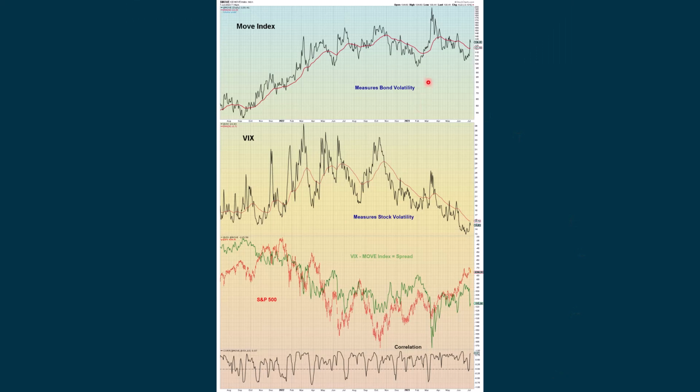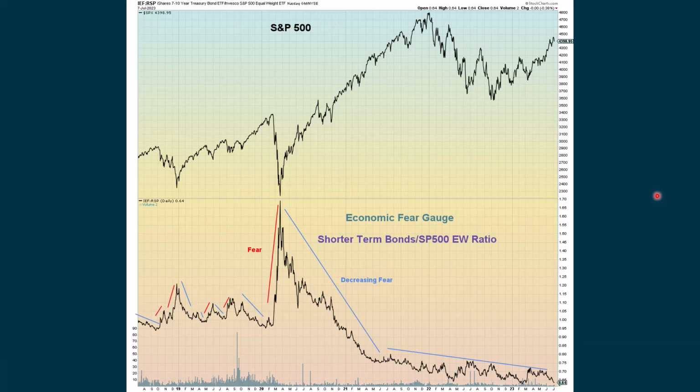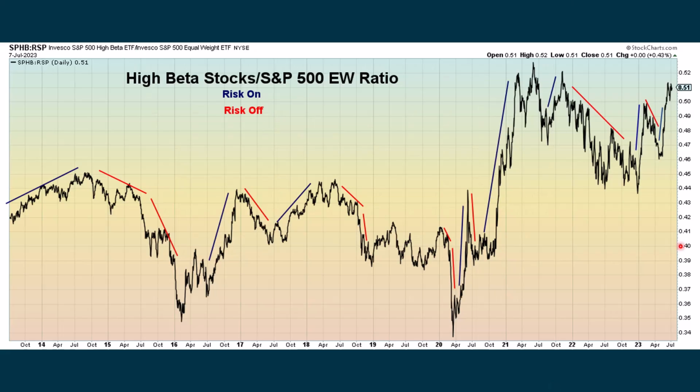Then looking at the MOVE index, which measures the volatility of bonds, that has really spiked up. We saw a little bit of a move up with the VIX, and then down at the bottom, we can see where the correlation is pretty strong between the two. This fear gauge is starting to tick back up, even though we're still in an overall decline. We're also declining with this other fear gauge. Folks are still favoring a risk-on posture, meaning they prefer stocks over bonds.